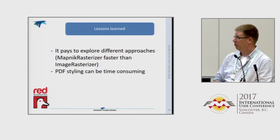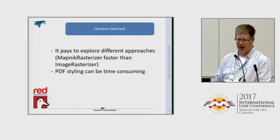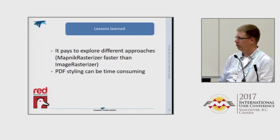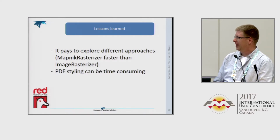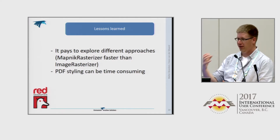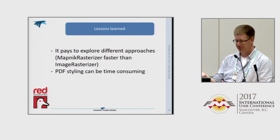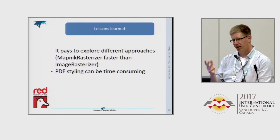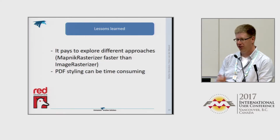The other thing, PDF styling can be extremely time consuming. Something as simple as figuring out text sizes is a disaster. And I'm coming from a cartographic background, so I'm used to working with PDFs. I do my maps in Adobe Illustrator, so I know how Adobe works. And I found this the most frustrating part of the project, getting the style exactly right. Especially if you've gotten it down to the point where it takes a couple of minutes to process, every time you make a little change, you have to hit run and then wait another 5-6 minutes for it to show the result. It's really, really frustrating.